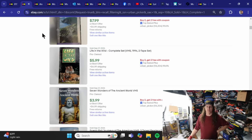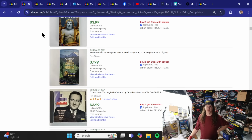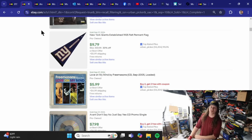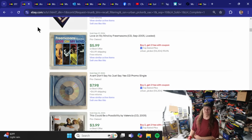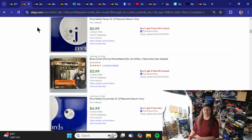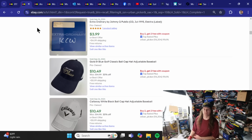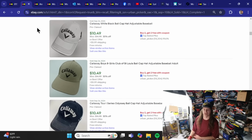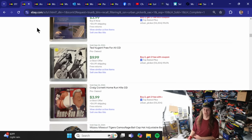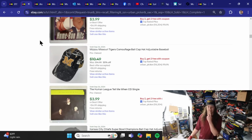Another VHS tape. Oh, we got the buy two, get two, I'm guessing, on these VHS tapes. Someone came in and bought. CD, we got one of my pennants that sold. Freemason CD, Avant. That's more vinyl from that collection. A couple of them here. A couple of CDs. These hats were buy two, get two, so they came in and bought some golfing hats. Bullet Boys, Piano by the Sea, Ted Nugent. Nope, that was before.